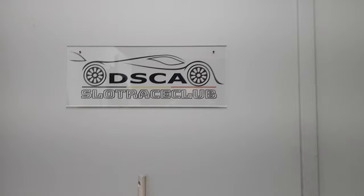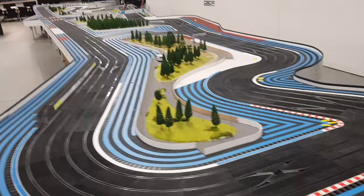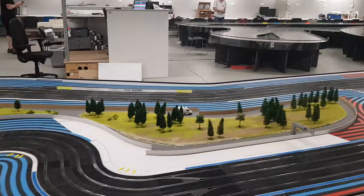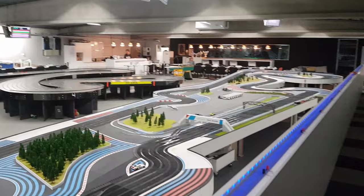Entrance of DSCA club, slot car club, and look what we got here. The Paul Ricard Ninko Digital. And look what they made over here. I think it's just finished. And it's a track about 21 meters in length, and the total that you can drive is 53 meters.